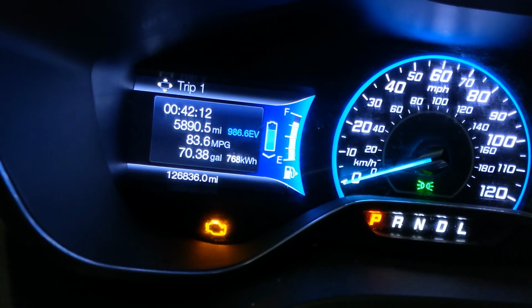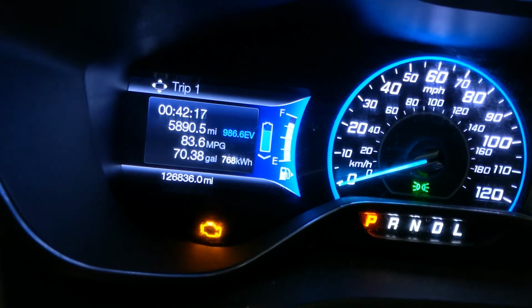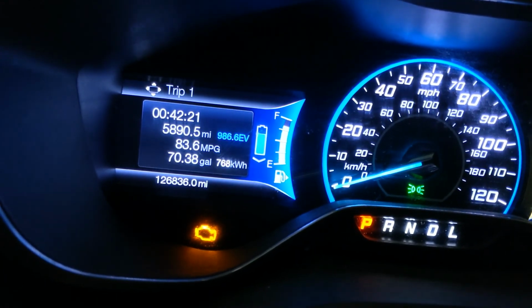That doesn't factor in the amount of electricity it uses and the cost of that, but it's very, very minor. I haven't really noticed any bump at all in my electric bill in the year since I've been using the car.